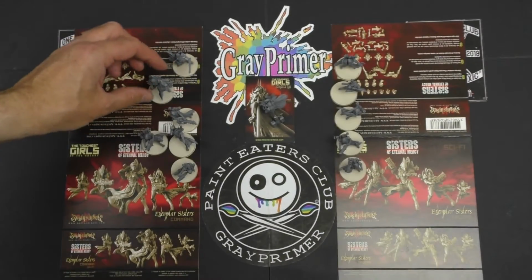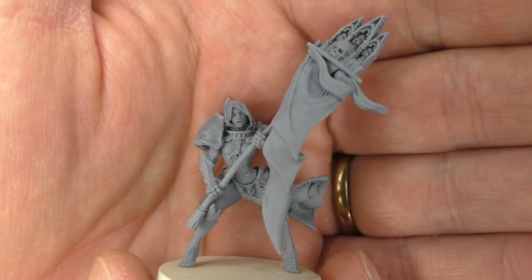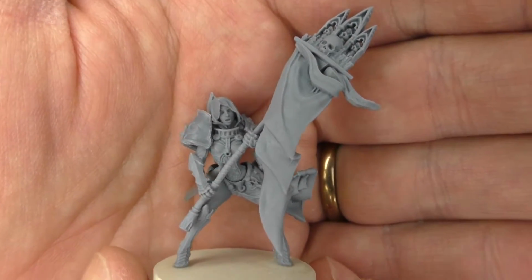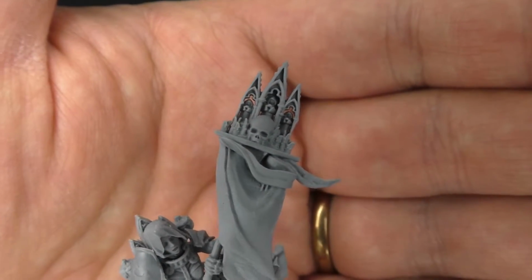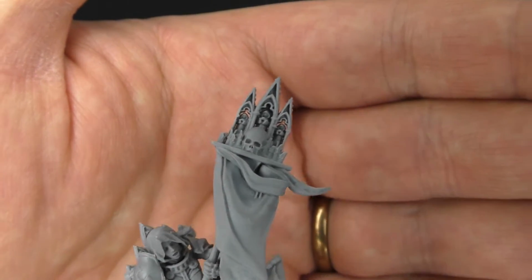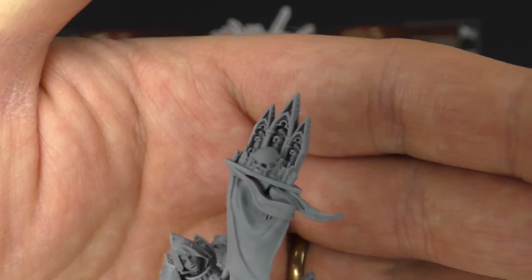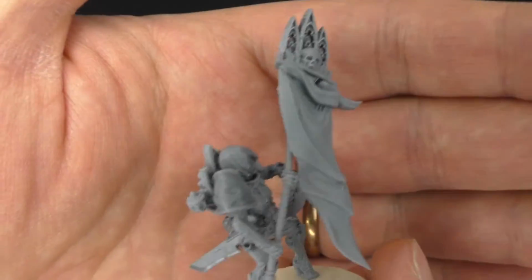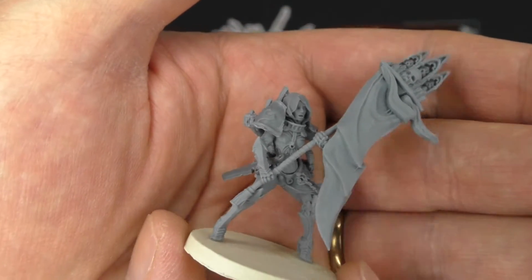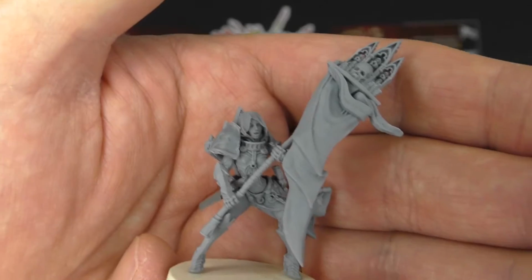And then we get into a couple of my favorites here. I love the way this banner is being held. I love that it gives a sense of the weight of the banner. I mean, you can see the ornate details up top. You've got purity seals, skulls, these very cathedral-like, church window kind of spikes up top. But it looks like she's just braced herself for the weight of it. I think that's really nice.